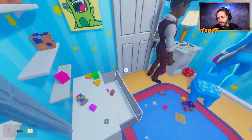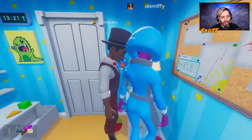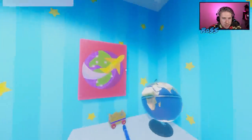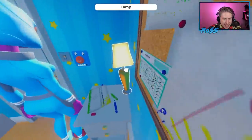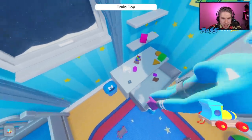I found a key. Have you honked this button? Oh, there's a button for the hints. Right, that's what that button's for. Don't keep pressing it. Oh, I found a secret token on the poster there. Congratulations, Ross. Yeah, wow, you're doing it. And then bring a UV light. Catch B. There's a toy car in the trash can.